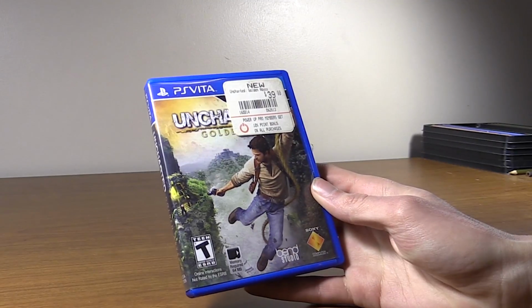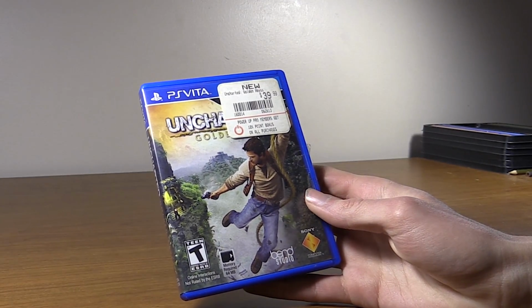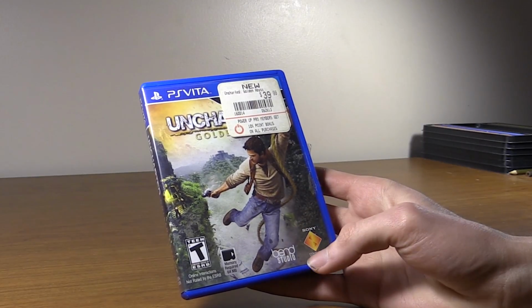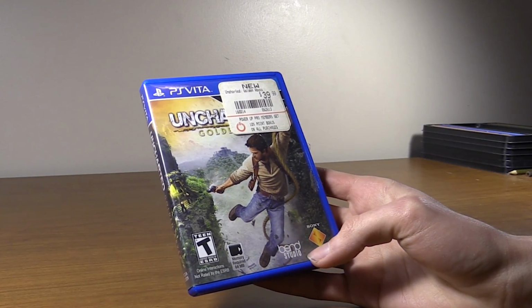And yeah, this definitely has some of the best graphics for the system, this and Killzone. I have that downloaded, and yeah.